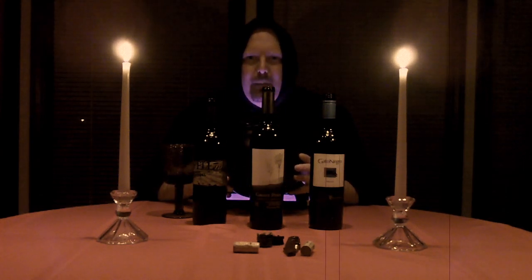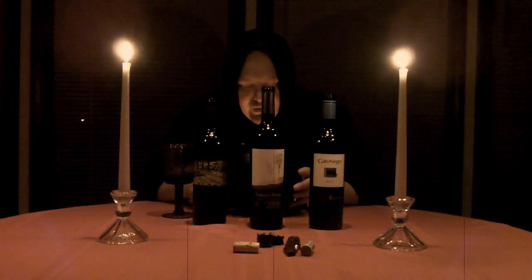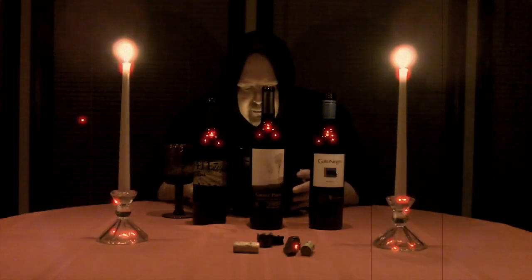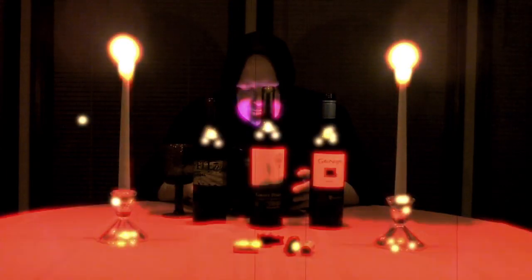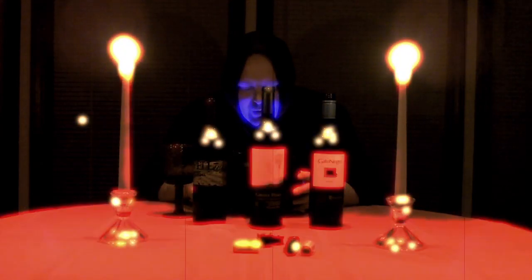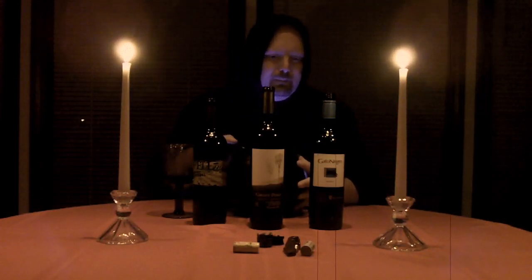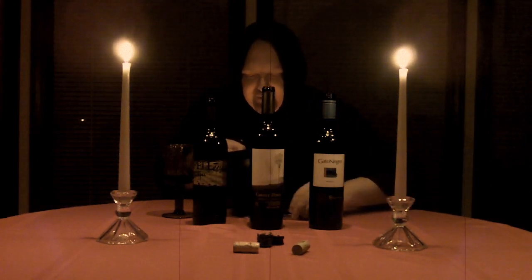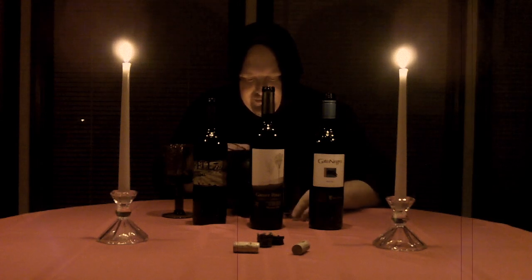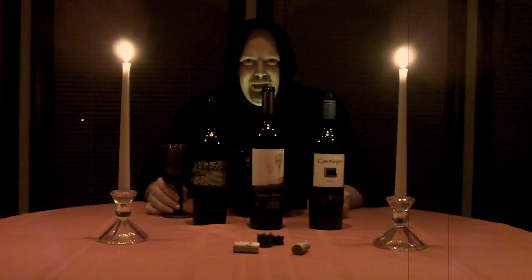Oops, should have noticed there's a little thing at the little opening in the bottom of that. We're gonna be drinking the rest of the wine tonight. Improvise. We're gonna be drinking the rest of the wine.